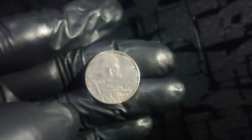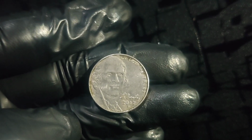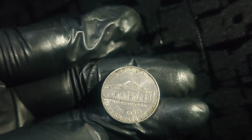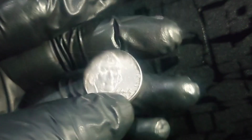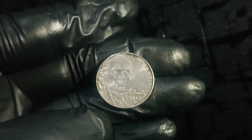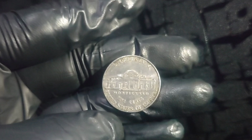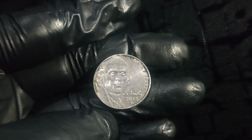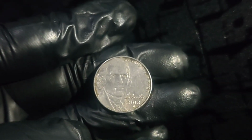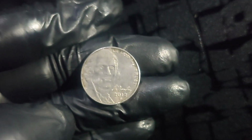Another key error that has propelled the 2012 D-nickel into the spotlight is the potential for what's known as a full steps variance. In coin collecting, full steps refer to a designation for nickels struck with clear and distinct details in the steps of Jefferson's home on the back of the coin, known as Monticello. When a nickel lacks full steps or shows significant distortions due to a faulty die, collectors view this as a rare opportunity, often leading them to pay top dollar for coins that display these imperfections.